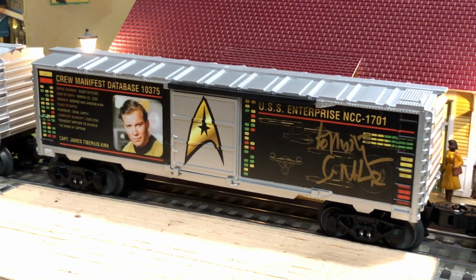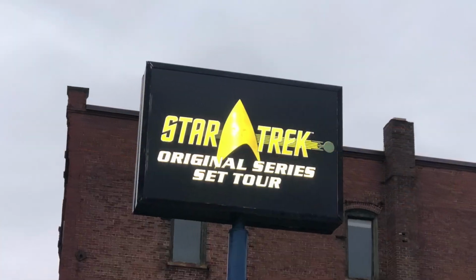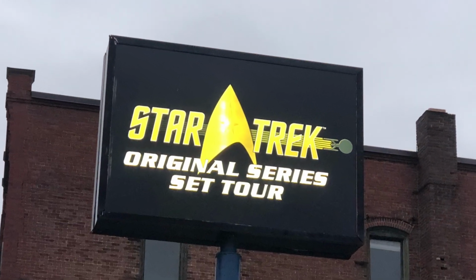This is actually the first car that I bought. If you look on the right-hand side, you see an autograph made out to Marty. It's not a great autograph from what you can see. That is Mr. William Shatner. I went to a William Shatner event up in Ticonderoga at the Star Trek Original Series Set Tour.